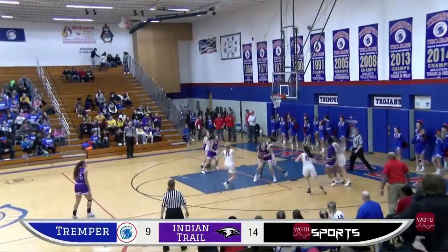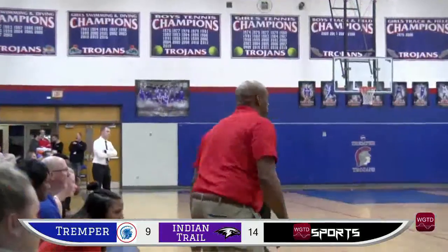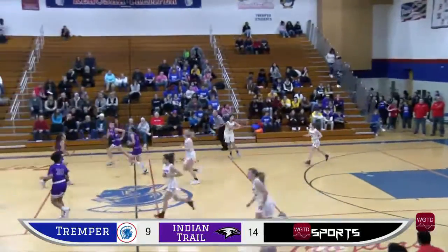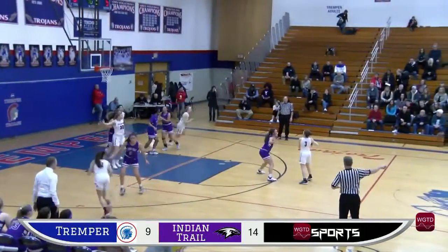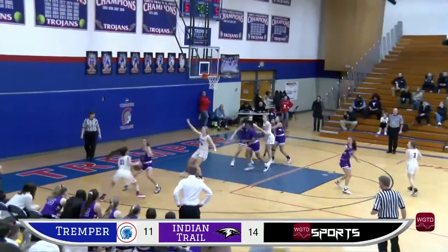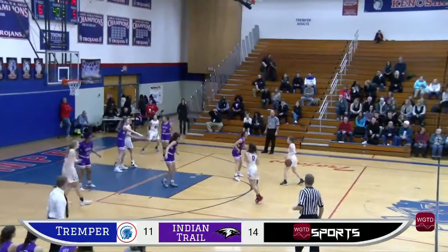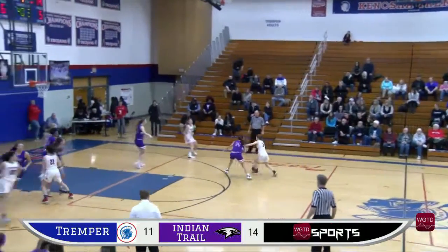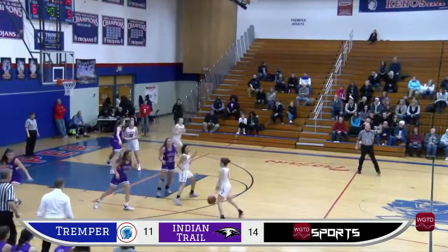Johnson with the ball. Ball up, no good. Taken on the rebound by Indian Trail 22, Gordon. Over to Pacetti. Pacetti looking for the opportunity. Contact, but no foul. Pacetti top of the key. She's going to reset it. It's a 1-possession game, 14-11. Indian Trail up by the tray.